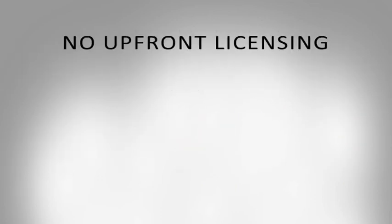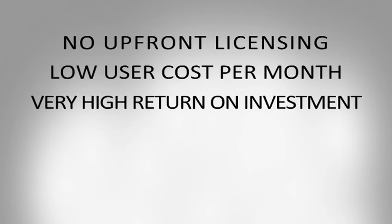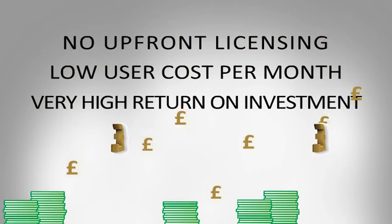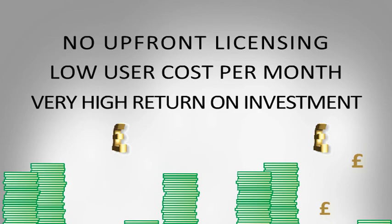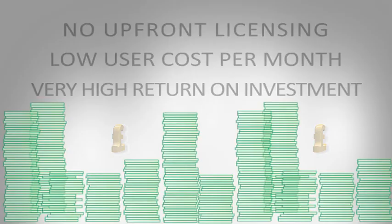So TotalWorkFlow is a product that creates faster, cheaper, and more efficient processes, so it must be expensive. Well, definitely not. TotalWorkFlow has no upfront licensing, a low user cost per month, and produces a very high return on investment. TotalWorkFlow costs less per annum than many of our competitors charge just for their support, and we include free of charge training and all future updates.